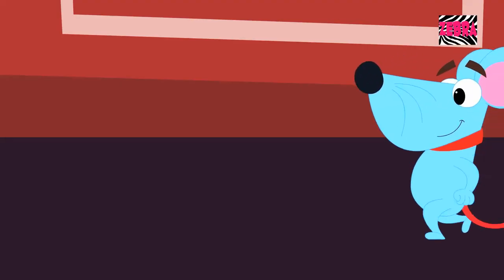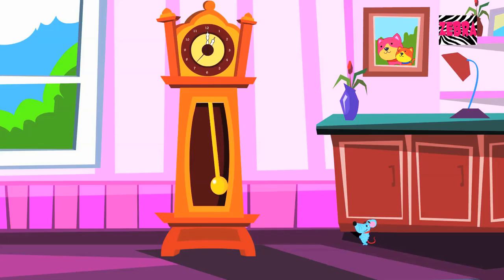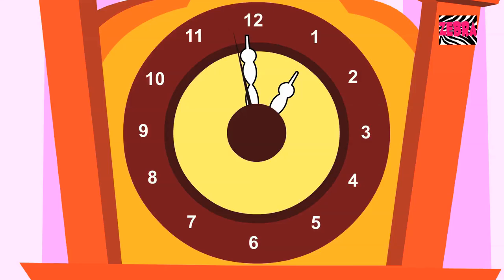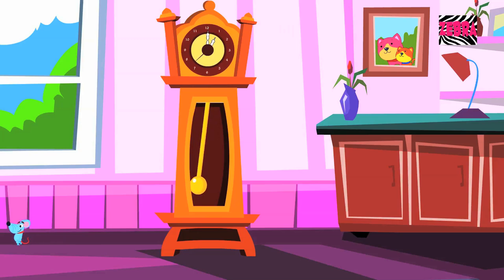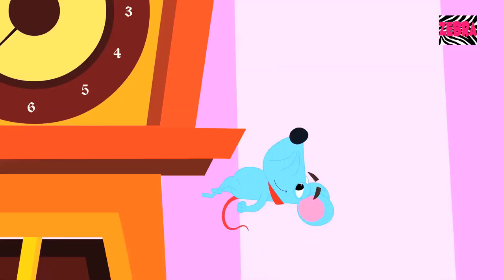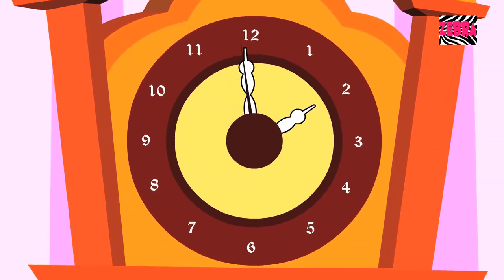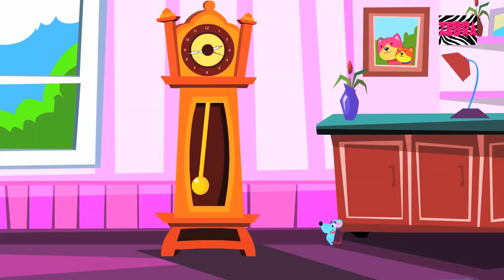Tick tock, tick. Tick tock, tick. Hickory dickory dock. The mouse ran up the clock. The clock struck 1, the mouse ran down. Hickory dickory dock. Hickory dickory dock. The mouse ran up the clock. The clock struck two and down he flew. Hickory dickory dock. Hickory dickory dock.